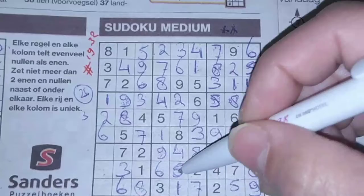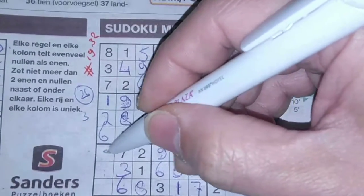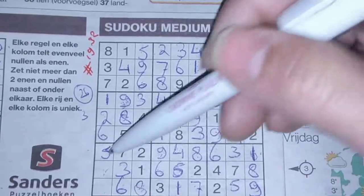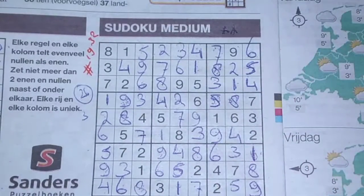5 in this row, 5 in the row above. So in that row, the only place for a 5 should be here. 2 numbers left in this big square for the numbers 9 and 4. We see there a 4, no 4 there. 4 should be here, and the 9 goes there. Finished in 11 minutes. Alright.